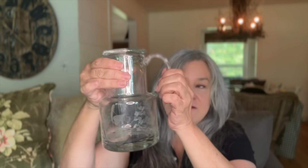Some of the other things from that rummage sale, this water, sort of, I don't know, do you call that a jug pitcher? And it was half off of $1.50. So when I say the prices are fantastic, they're what they should be at a rummage sale, right? And so it's got some beautiful etching on it. It's heavy glass.